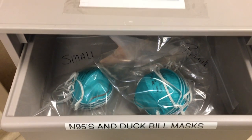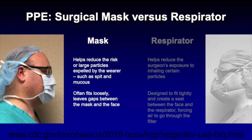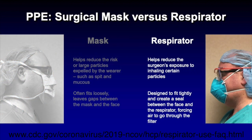One of the most important parts of PPE is a mask or respirator. A surgical mask helps reduce the risk of large particles expelled by the wearer, such as spit or mucus, and it fits loosely and leaves gaps between the mask and face. Whereas a respirator helps reduce the surgeon's exposure to certain particles like virus particles. It is designed to fit tightly and create a seal between the face and the respirator, forcing air to go through the filter.